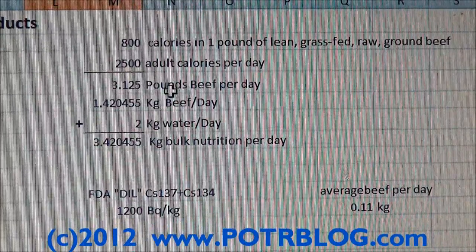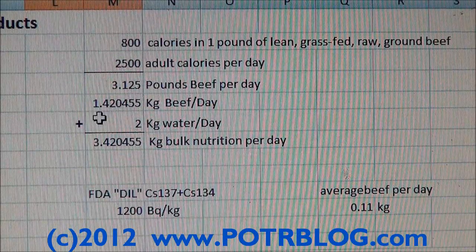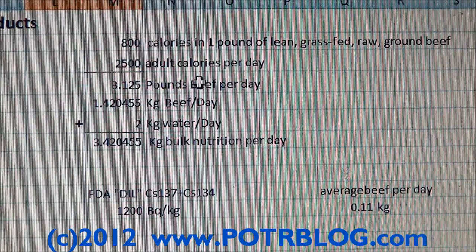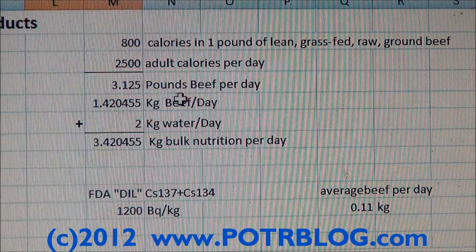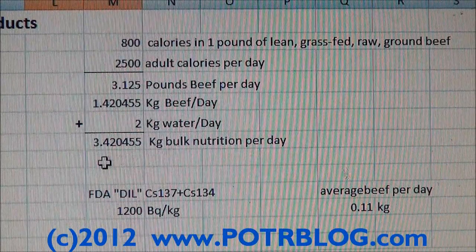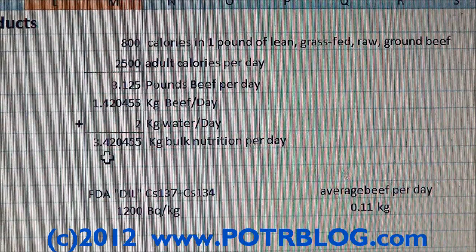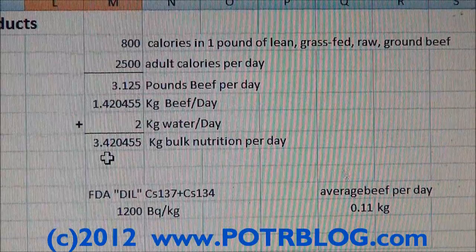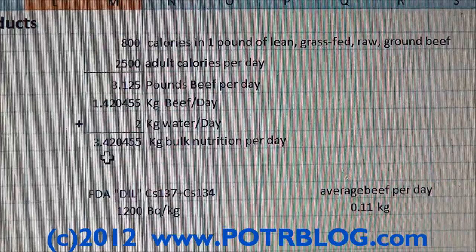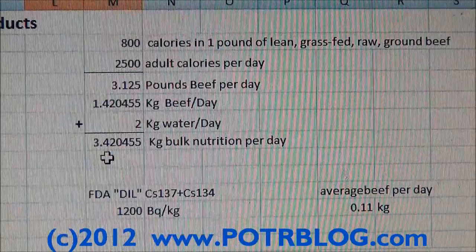That's a lot of gobbledygook talk, but basically what it means is, to get your daily nutritive intake requirement, you'd have to eat 3.125 pounds of beef per day, and that comes out to about 1.4 kilograms of beef per day. Well, you also need to drink 2 kilograms of water per day. So in one day, you've got approximately 3.5 kilograms of bulk nutrition entering your body to meet your water and food needs.